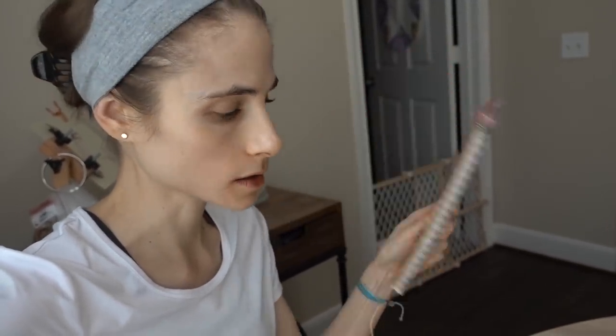My planner, I've been really good. I got this planner a year ago. It's been fantastic. I highly recommend it. It is the Day Designer by Blue Sky. They're like $12 at Target.